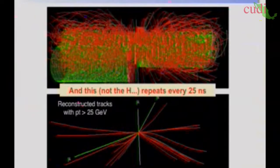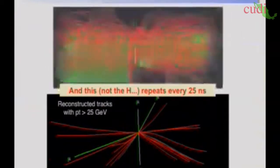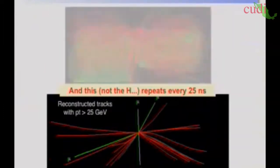They come in and they hit each other, the two beams. However, they're gone, and then 25 nanoseconds later, 25 billionths of a second, the next wagon comes in and they hit each other. So in fact, this picture repeats itself every 25 billionths of a second, 40 million times a second, you get that. And then one in 10 trillion is this. So that's the job that has to be carried out.